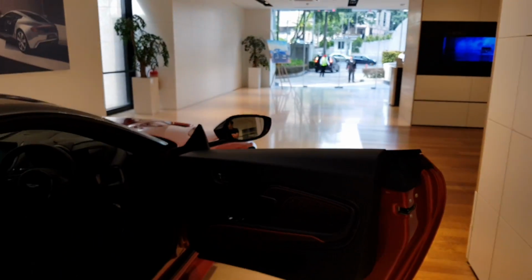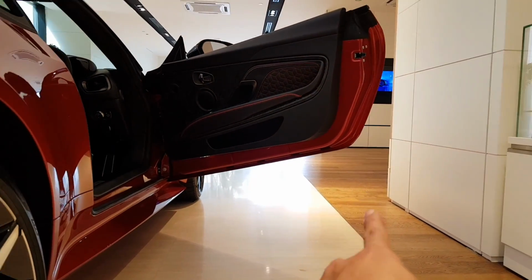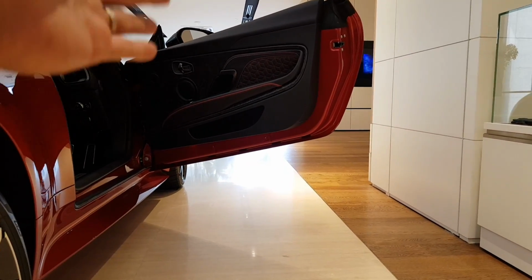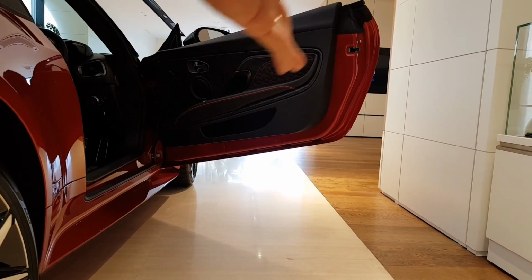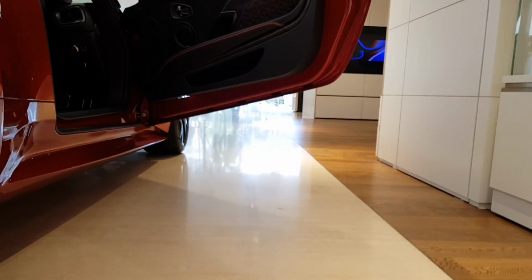Now another thing that's special about Astons, look at how the doors, when they open up, are almost 2 feet in height. So when you park near a curb, when you open your door, it swings slightly upwards so that you have a very tall clearance.